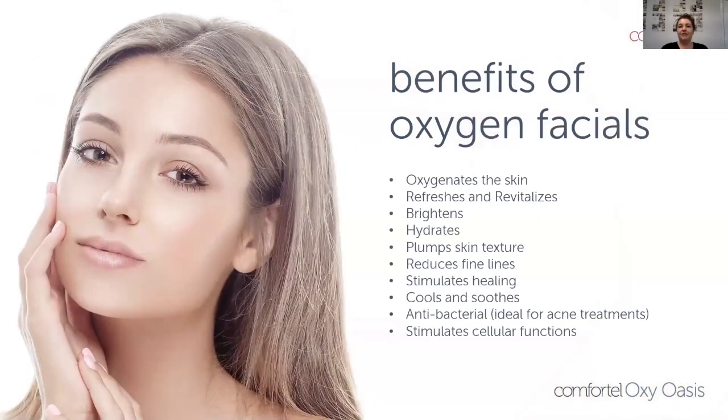Now, on the screen in front of you there, you can see the benefits of oxygen facials. As I mentioned, oxygenating the skin, so improving the amount of oxygen in the skin, which is vital for all of those basic cellular functions. It refreshes and it revitalizes the skin, it brightens, it hydrates, it plumps the skin texture, as I mentioned, all of those little crinkly lines, particularly around the eye area. It really, really helps to plump and brighten that area. So it's beautiful for dark circles and lines around the eyes.